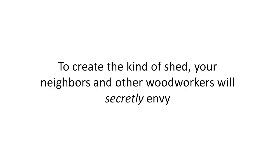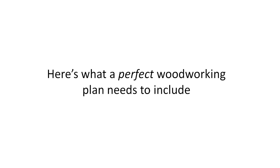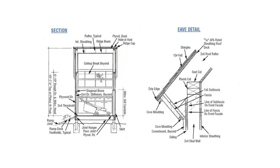To create the kind of shed your neighbors and other woodworkers will secretly envy while mumbling, "Nice job," under their breath, here's what a perfect woodworking plan needs to include. Views from all angles with complete details. See exactly how everything should look before you build them.